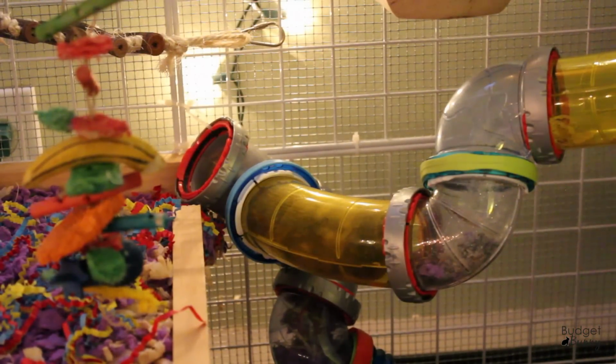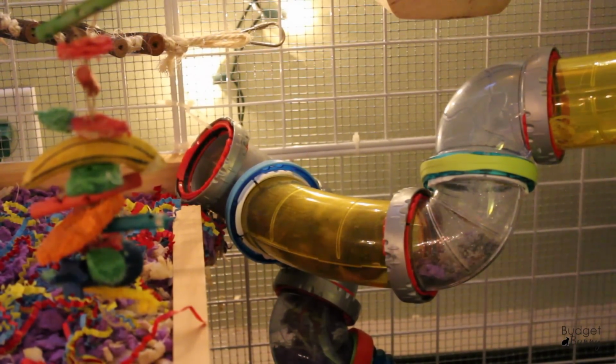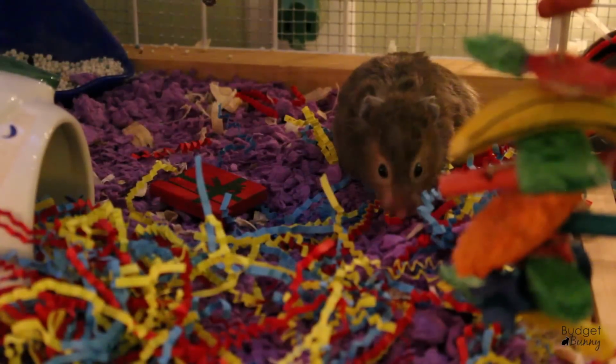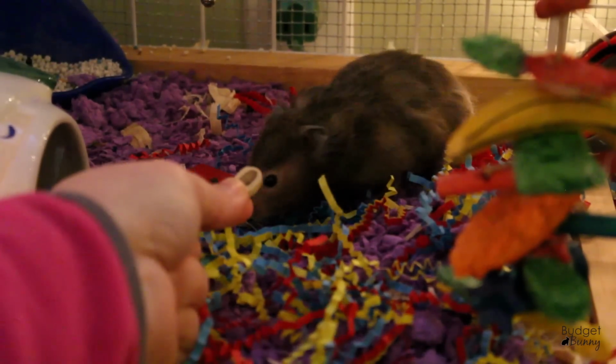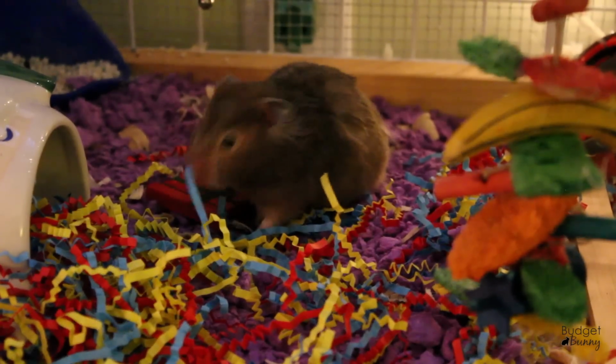So just before I go, I think I'll try and get Scarlet out for you guys so that you can see her, because I see that she's awake in there. It looks like she's nibbling on something, so I'll try to lure her with a treat. Here she comes. Here. Oh, there you go, Scarlet.